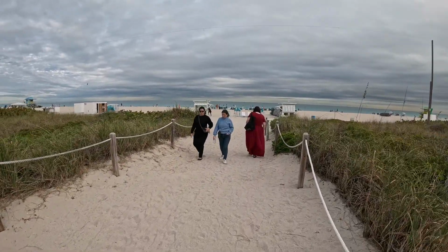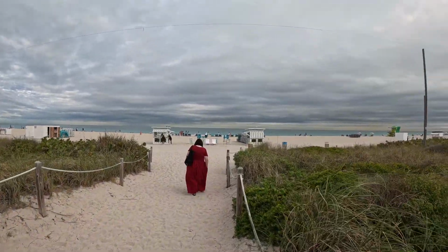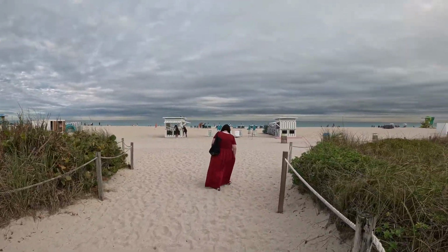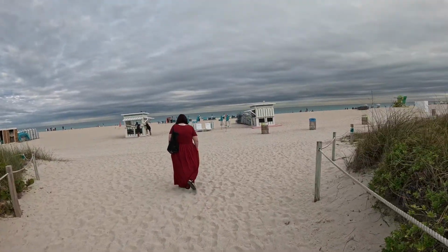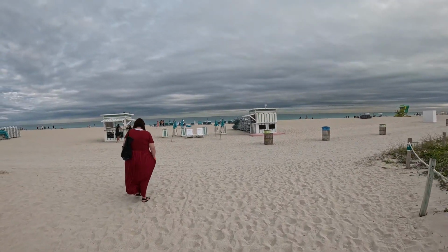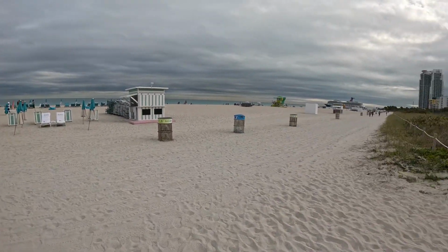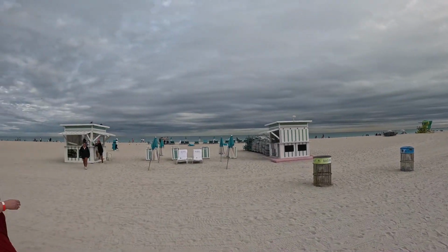We sat in our chairs for a little while. We watched the cruise ships come out of the port and then disappear over the horizon for a couple of hours. It was nice. We walked into the water for a little bit, and then we realized that everybody was packing up, and I think that's when the Savoy Beach Club staff starts to get ready to go home. So we took that as our opportunity to leave. That was around 4 or 4:30 that they were starting to pack up and put away the chairs and umbrellas and things like that.